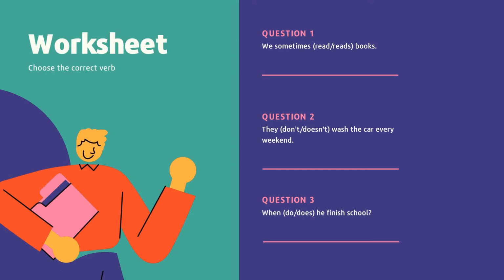So what you need to do is choose the correct verb. We sometimes read or reads books. We sometimes read books. Very good. They don't or doesn't wash the car every weekend. They don't wash the car. This is a negative sentence. When do or does he finish school? When does he finish school? Very good, because this is he, so we have to add es at the end, and also it is a question.